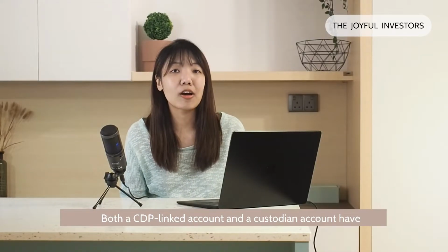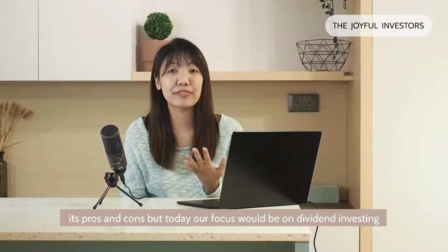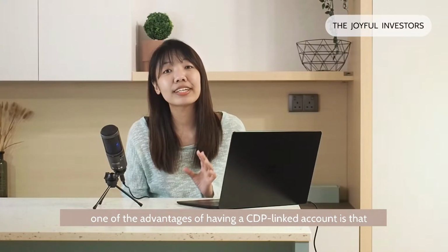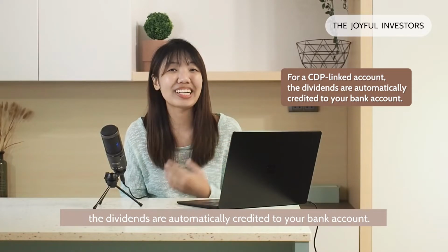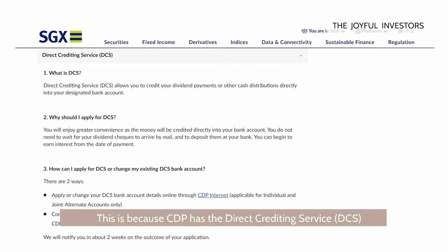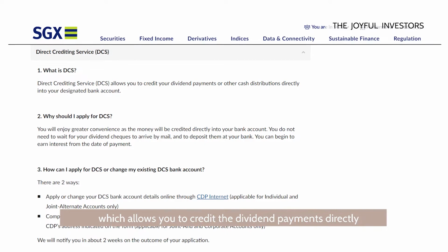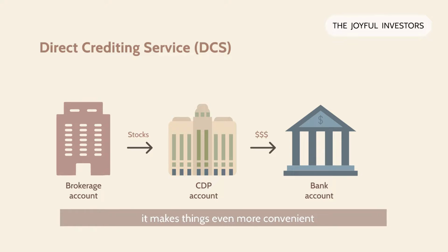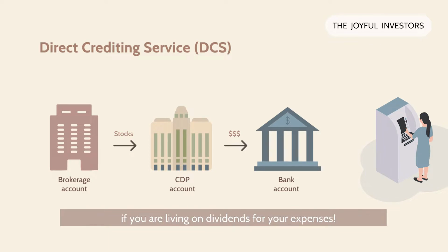Both a CDP link account and a custodian account has its pros and cons. But today, our focus would be on dividend investing. So when it comes to dividend investing, one of the advantages of having a CDP link account is that the dividends are automatically credited to your bank account. This is because CDP has the direct crediting service, which allows you to credit the dividend payments directly into your designated bank account. With the automated credit of dividends, it makes things even more convenient, and you can just withdraw the money from your bank account directly if you are living on dividends for your expenses.